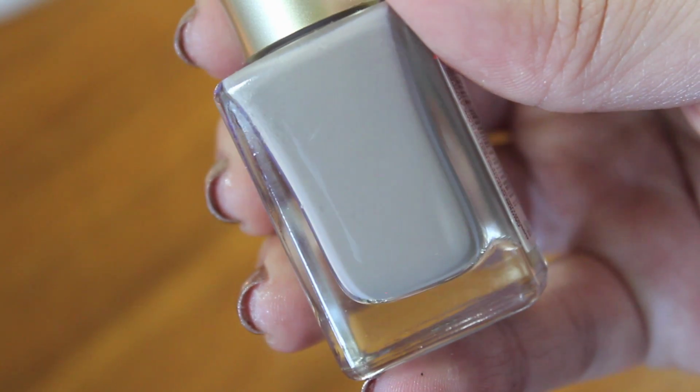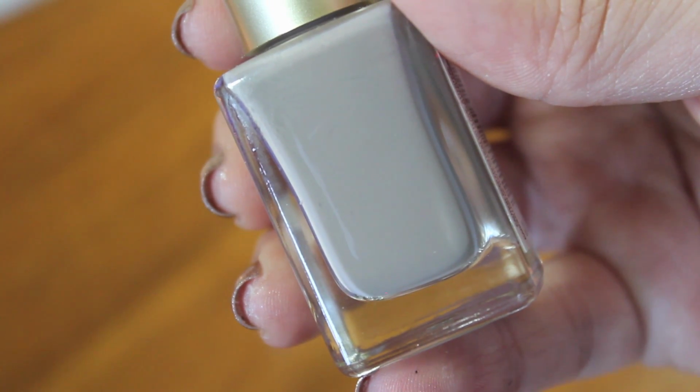It is that sort of light gray khaki type of color. And both of these have a really, really beautiful finish to them. They are opaque in 2 coats, and they're very easy to work with, which is not something that I say often about L'Oreal nail polishes because I'm not a huge fan of their finishes. I'm not a huge fan of their brushes. They can be very difficult to work with, especially the brush. I think the brush just kind of makes it all go patchy, and it's not my favorite brush.